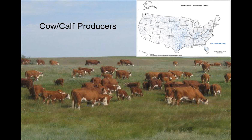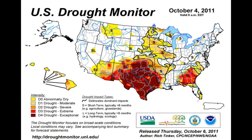Now, generally, cow-calf producers, they're simply motivated by two main drivers. Number one is going to be the availability of quality forage. What type of moisture situation is laid out here? Now, here's the drought monitor as of last fall, back in October. And as you can tell, there was severe drought in some of the key areas, running from Texas up through southern Kansas. So keep in mind, as far as the industry, we are in a recovery phase now.